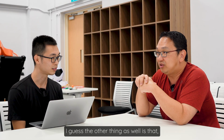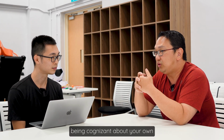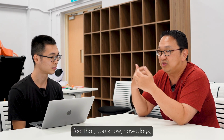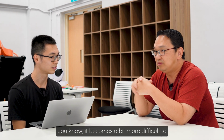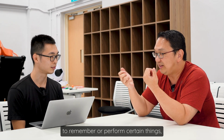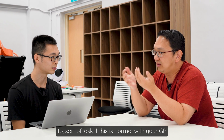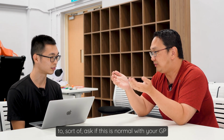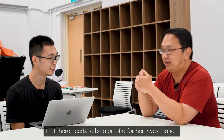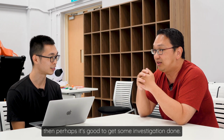I guess the other thing as well is that it's also being cognizant about your own thinking abilities, right? So if you feel that nowadays it becomes a bit more difficult to remember or perform certain things, then it's probably worthwhile to ask if this is normal with your GP, and if your GP feels that there needs to be a bit of a further investigation, then perhaps it's good to get some investigation done.